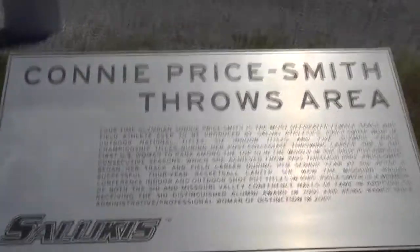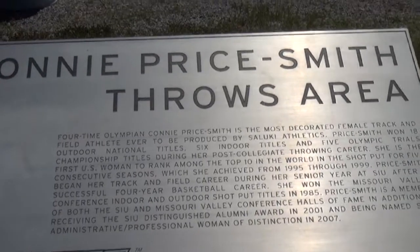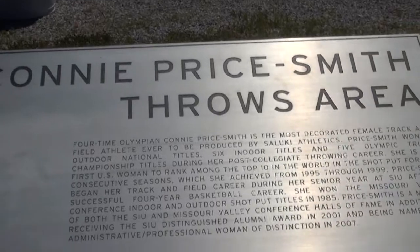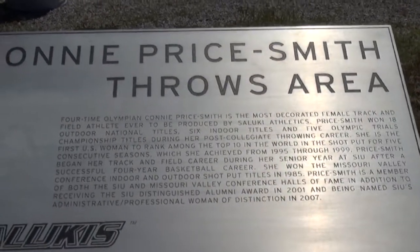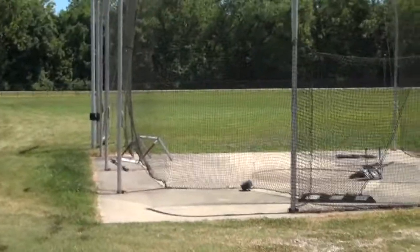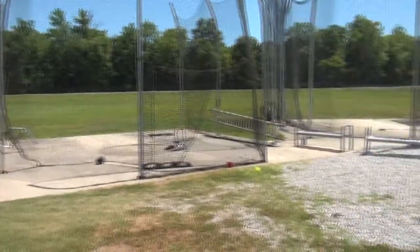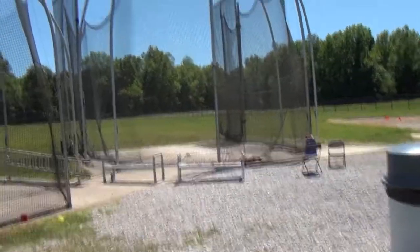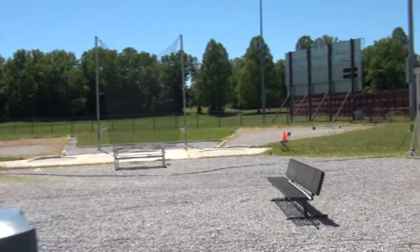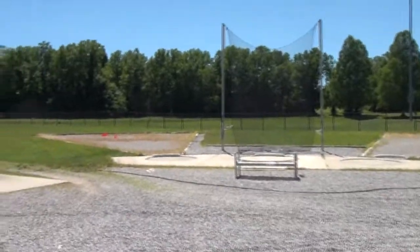Try not to get you too dizzy here. Connie Price-Smith throwing area. She's a four-time Olympian, the most decorated female track athlete ever to be produced by Saluki Athletics. So that's cool. They are paying homage to their past athletes, which is really great. And as you can see, you've got two cages here. Got an area over here for your shot putters. A couple of areas to get their work done.